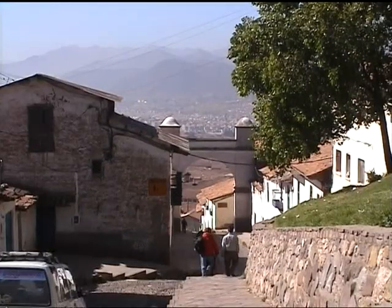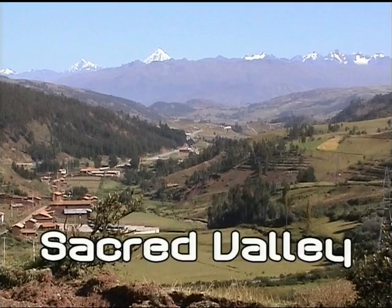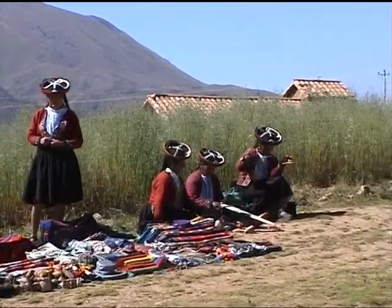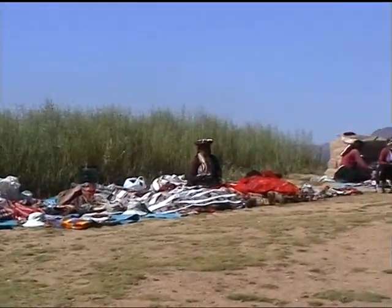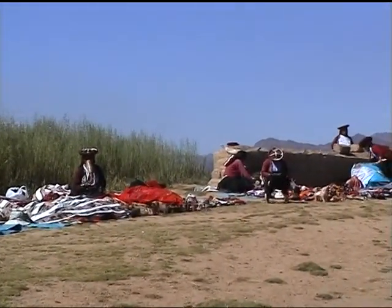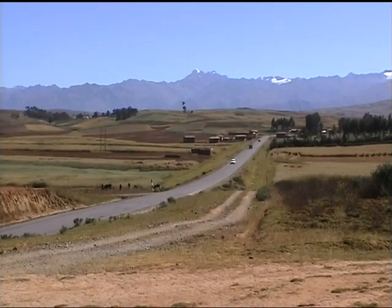The following day, Ana Marie took us to the Sacred Valley. By this time, we'd bought enough hats, ponchos, and dolls to last a lifetime, so these ladies were out of luck. The road crossed fertile land, which is farmed as a cooperative.